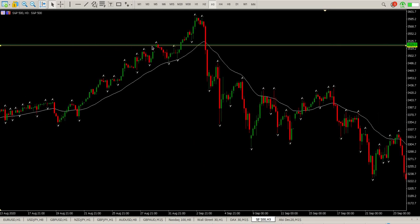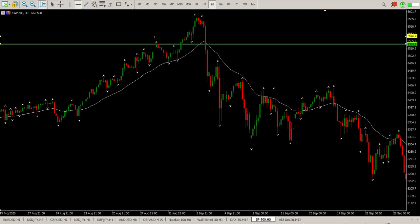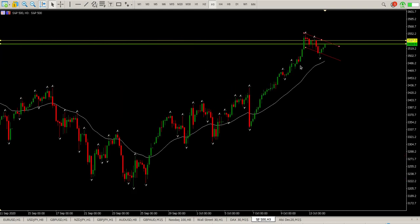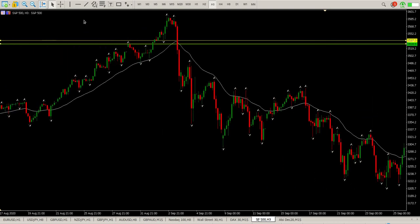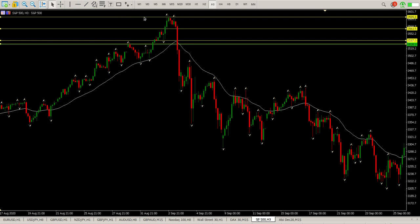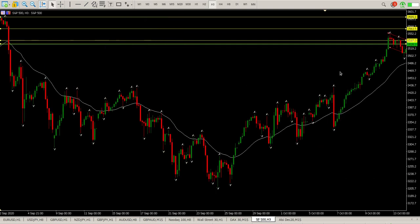You can see there's our level there. There's our swing high there, there's a swing low just over there. So we've got that zone, and that's pretty much where we are playing around in. I still believe we are aiming firstly for that area there, which is 3563. If we get through there, then we're looking for the all-time high and possibly a breakthrough up there.